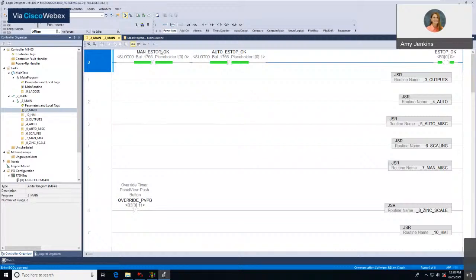here's my input bits with the tag names. And then it created placeholder bits so that all you would have to do is replace that with the actual inputs. Here's my tag name e-stop OK. And what it did was create a tag array named B3. So instead of B3:0, it's now B3[0].0. Here are our JSRs, so all the subroutines. So it looks pretty similar.